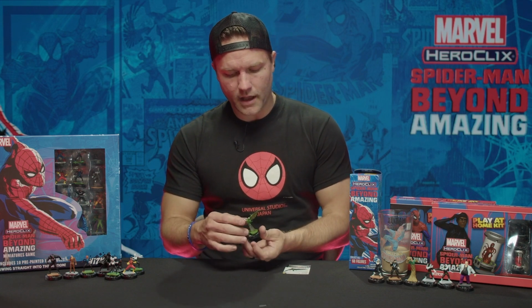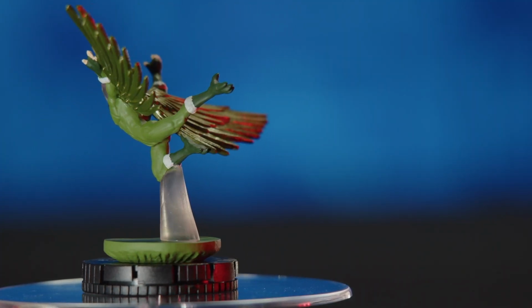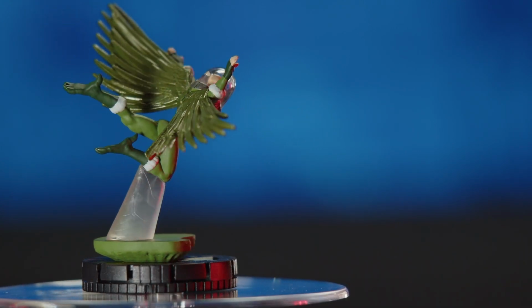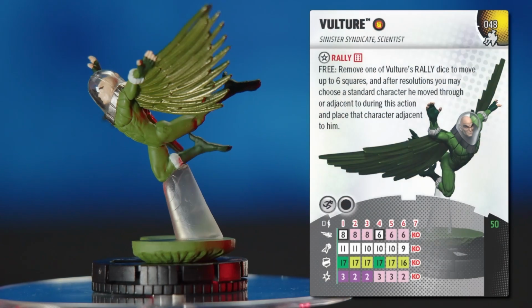WizKids. All right, we're going to take a look at our super rare that we just pulled, Vulture. And I got to tell you, this sculpt is awesome. Look at those wings shine. They used a little different paint with a little bit of sheen. Gosh, that sculpt is awesome. Vulture has Sinister Syndicate and Scientist keywords. He's set number 48, comes in at 50 points.